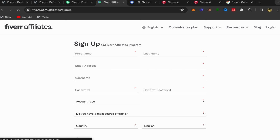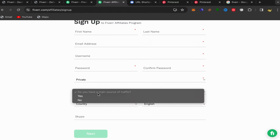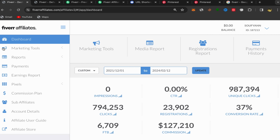As you can see, what you need to do next, just put your first name, your last name, your email address, username, your password, and account type, make it private. Scroll down, do you have a main source of traffic? You can say yes or no. Choose your country and your language, and if you have Skype, you can put your Skype here. If you don't have, that's fine, just click on next, answer the next few questions, and that's it. After you finish, this will be your home page, and you should have an account like this one with Fiverr affiliate.